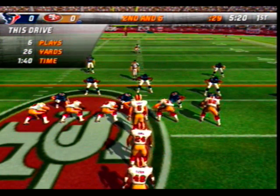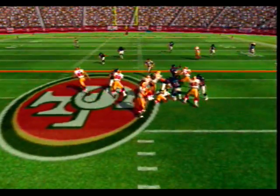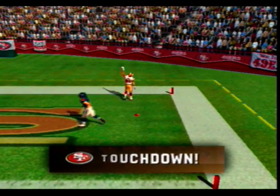Houston lines up in a 4-3. He's going for it all. He has it. Touchdown, San Francisco.